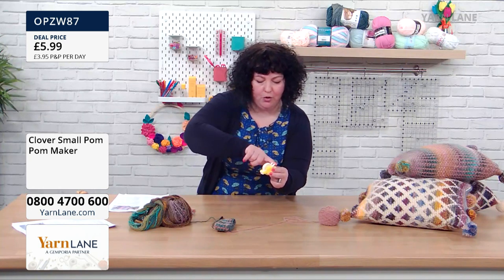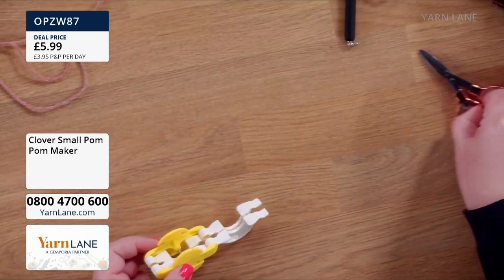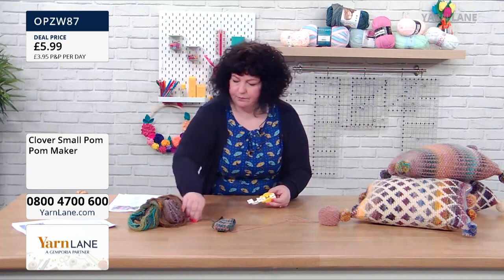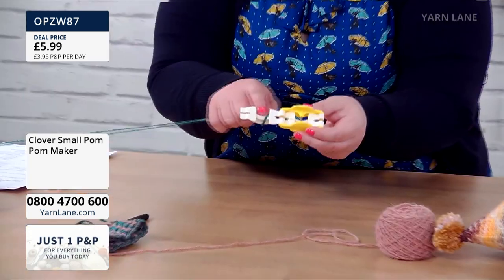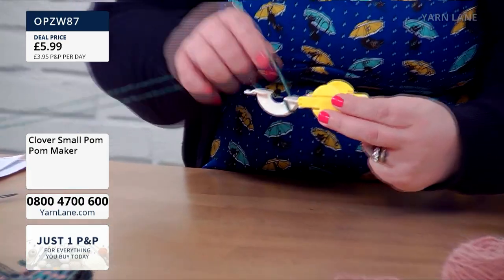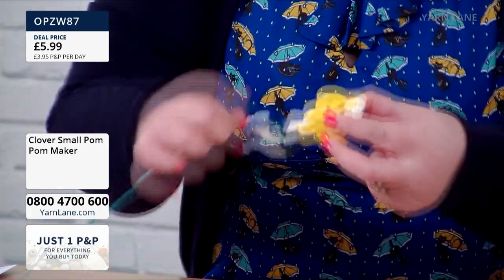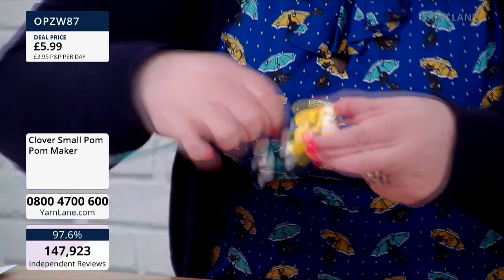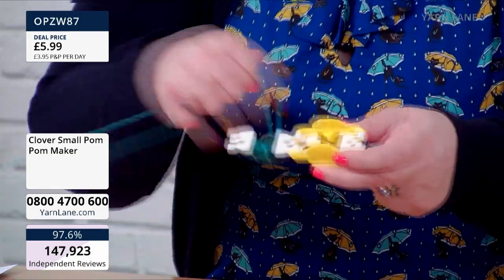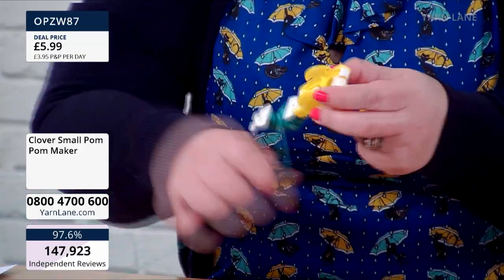So one half. Take your two flippers, open them up, grab your yarn. Wind it on the little groove of your flipper. Wind it until nice and full, nice and evenly around. Oh, these are brilliant. They take pom-pom making to another level, honestly.